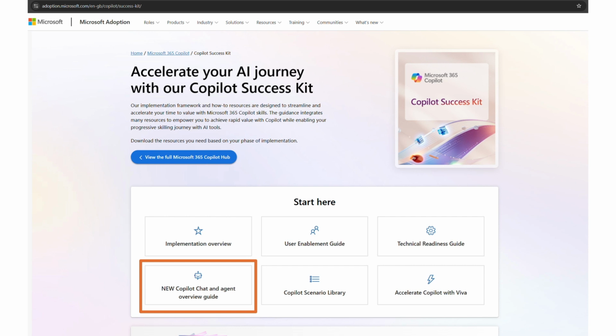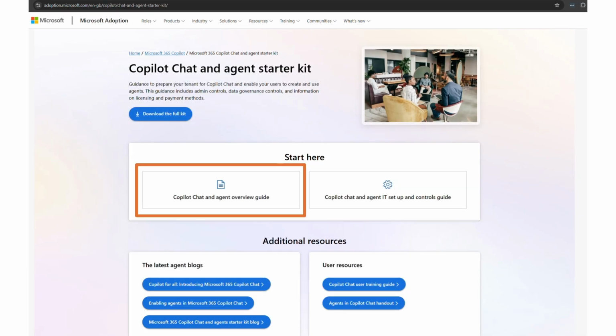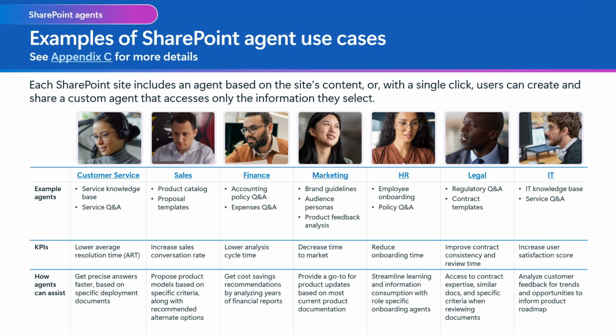You can really find this at the Copilot adoption kit. There's a great PowerPoint presentation that you should go away and download now, really, which is this new Copilot chat and agent overview guide. When you click on this, there's another button just to click on the agent overview guide and actually download the PowerPoint file for you. And that will take you through all of the different use cases, all the different scenarios that you could use agents for within your organization.